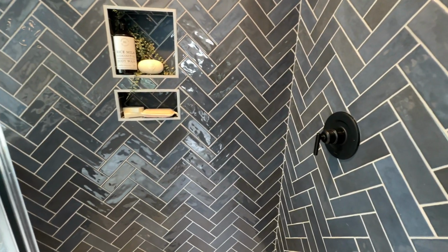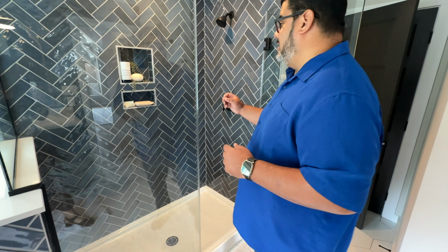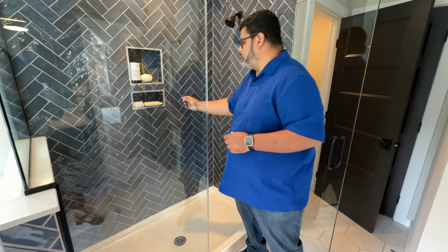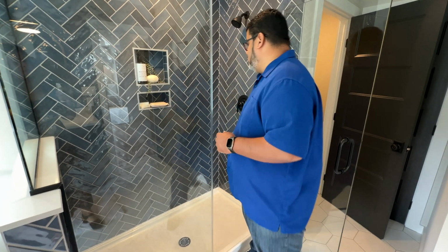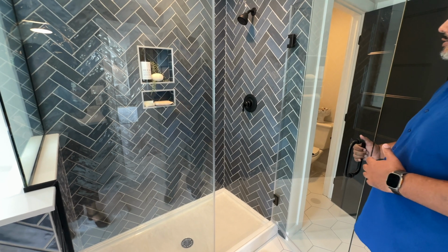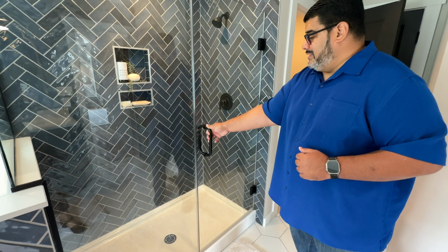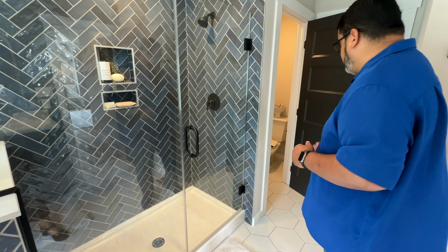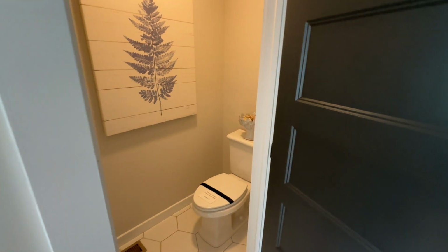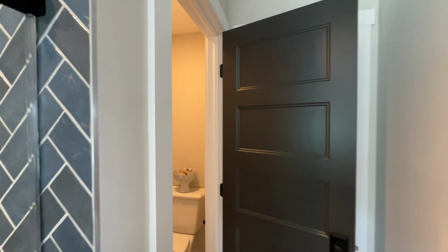Now, pay attention, guys, because we have the niche here with Schluter edging, and the Schluter edging is the metal edging that goes around the box tiles to give it that nice, complete luxury look, right? And we have 2 niches there for your soaps and everything that you use for a shower. We have the black hardware to match the door sets and the faucets. That is very nice. We do have a water room here, which that hexagon tile flows into, right? And it is a privacy toilet space, which is nice.